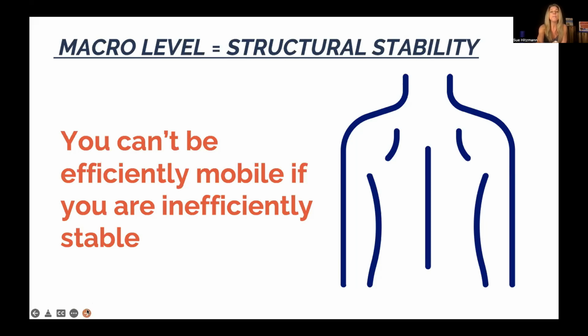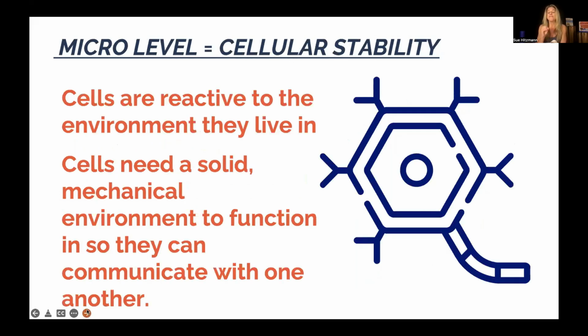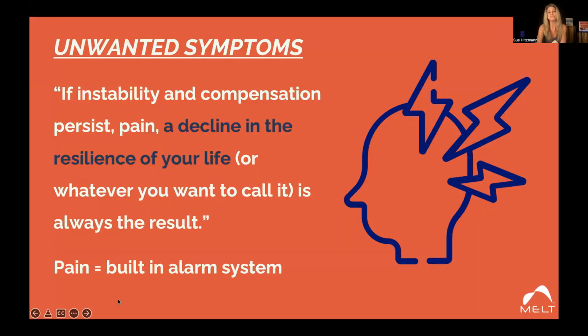But also on a microscopic level, fascia relates to cellular stability. Cells are reactive to the environment they live in. Cells need a solid mechanical environment to function in so that they can communicate with one another. So when we talk about cellular lifespan, fascia is an inherent aspect of your cell proliferation, which is another way to say your aging process.